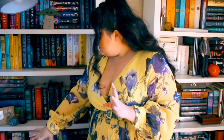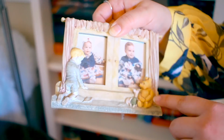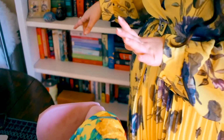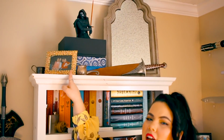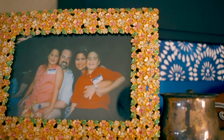And then just some knickknacks from my mom. Pictures of Alex and I's babies. I saved this because it was Winnie the Pooh, because it's Disney, obviously. I have my mom's sewing machine down there, which you can't really see, but this then transforms into a little sewing area. Up here is a picture of our family when we were, I think, at Mount Hermon. So that must have been 3rd grade or something.